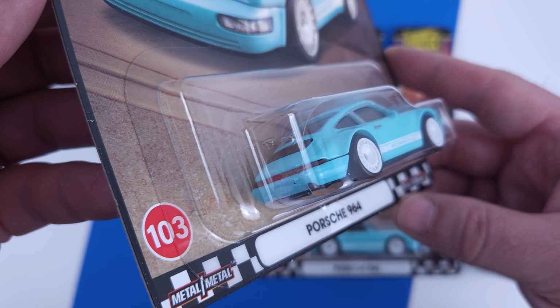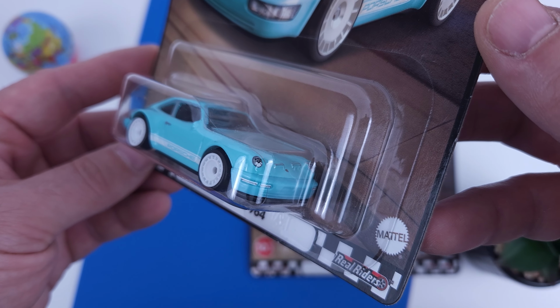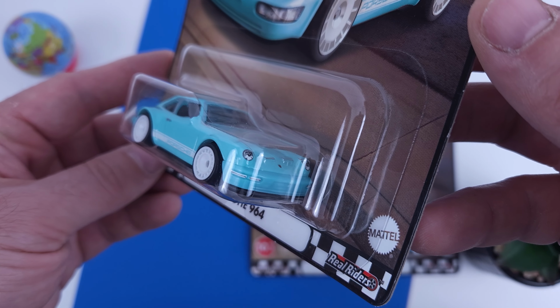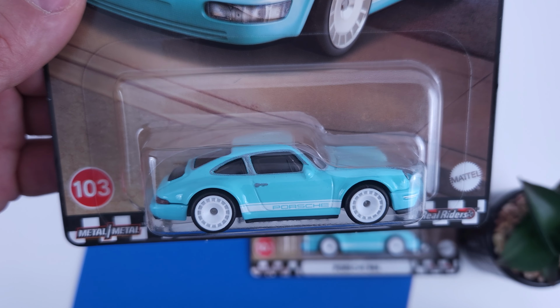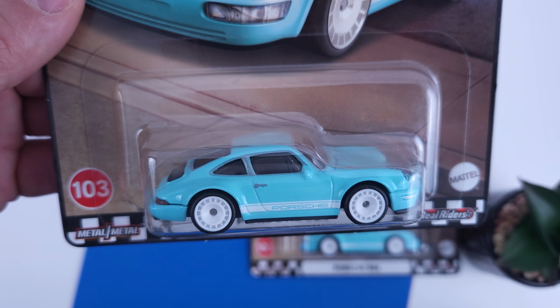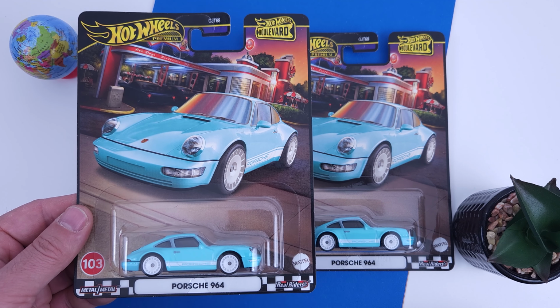It's looking great, stock aqua color, Porsche logo on the side, it has all the expected details, and I personally enjoyed the white rims as well. Part of only premium series so far, so not that easy to get, especially the convention piece or the first Car Culture release. I promised this is going to be an interesting set, and I say it is.